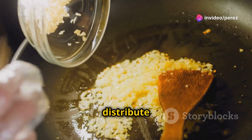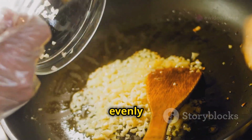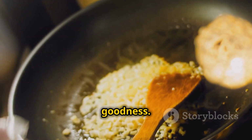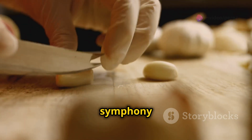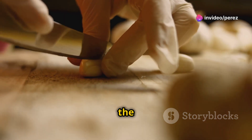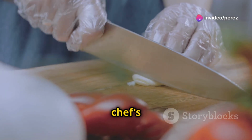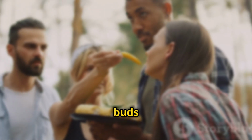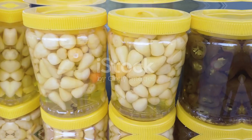Crushing also helps distribute garlic's flavor more evenly throughout your dishes, infusing every bite with its pungent goodness. Think of it as creating a symphony of flavor, with garlic as the conductor leading the orchestra. So ditch the garlic press and grab a chef's knife or even a fork to give those cloves a good smash. Your taste buds and your body will thank you for it.